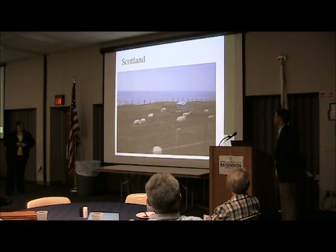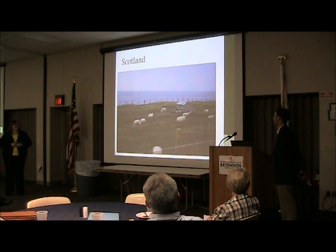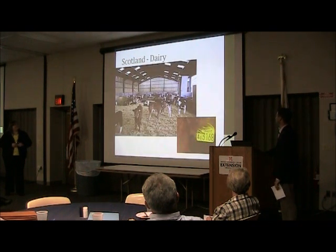We then took a ferry across and landed in Scotland. They use every square inch of space. This is right up against the ocean where they're grazing and feeding sheep.